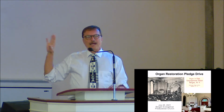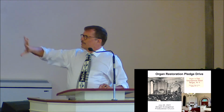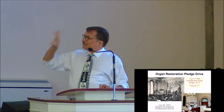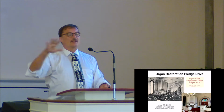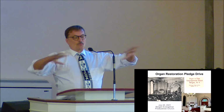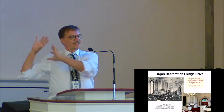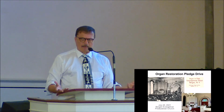And that's why this $80,000 figure, which is going to fix this mountain of stuff in here, is going to be so expensive. If you took everything in that box and spread it out on these pews, the church would be full. When you actually get an idea of how much material is in this, you would say, how did they ever get it all in there?